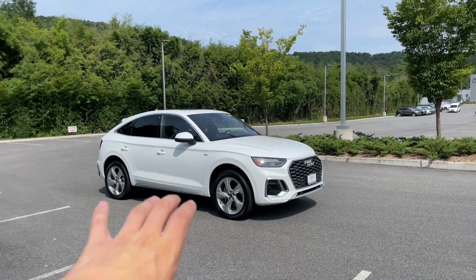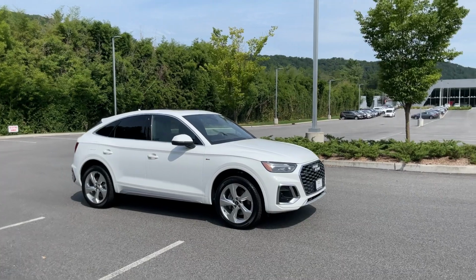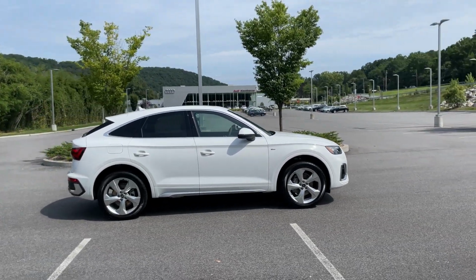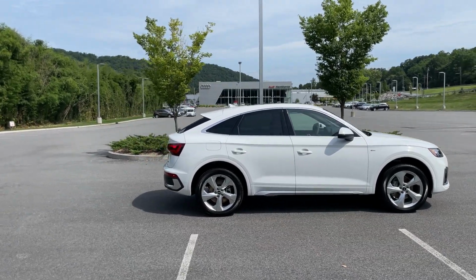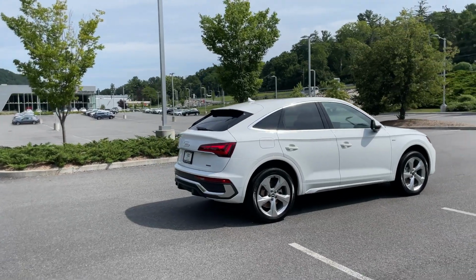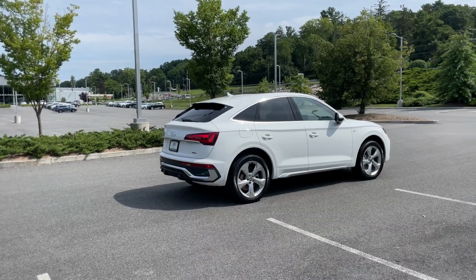I think personally it looks kind of like a raised hatchback on stilts from the front end. Coming to the side, it's not too bad. I think it looks a little sporty, definitely more sporty than a regular Q5, but that rear end, I don't know if it's a tractor design or if it's a cool design, but I still don't know how I feel about it.